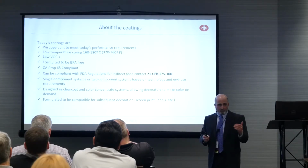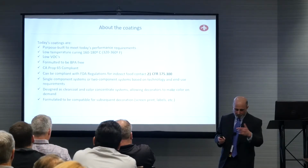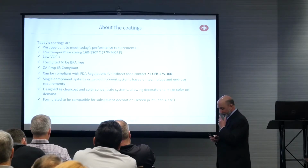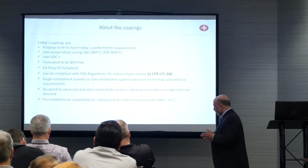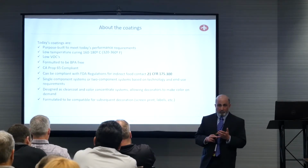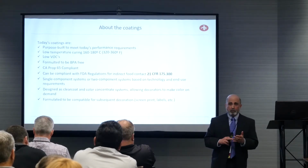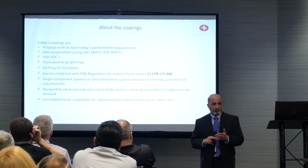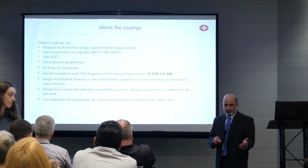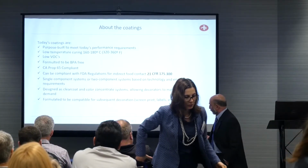FDA regs for indirect fruit contact, right? That was talked about a little bit earlier, and I think the next paper is on that. We don't take that for granted when we formulate these. The other thing is they can be single component systems. What do I mean by that? No activators? Or they can be two component systems where you're putting an activator in. And you're introducing a pot life if you do that. Depending on what you're looking to do, there's both.